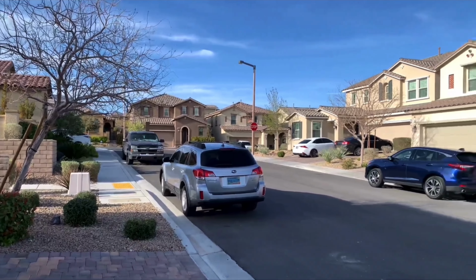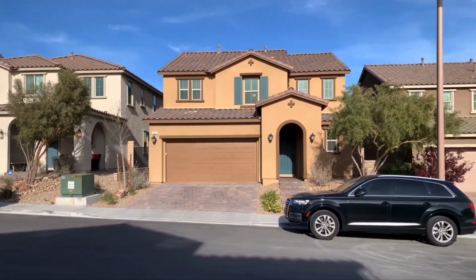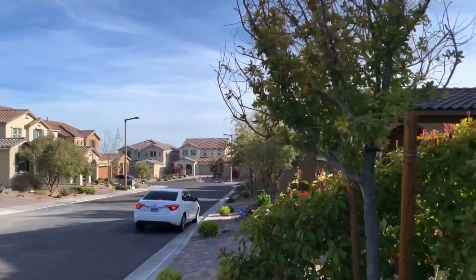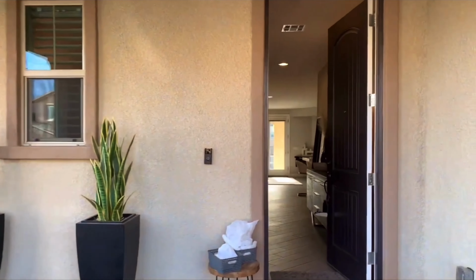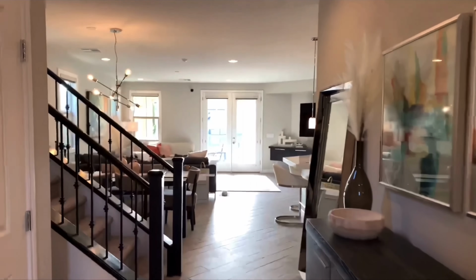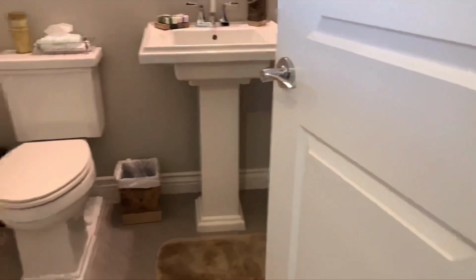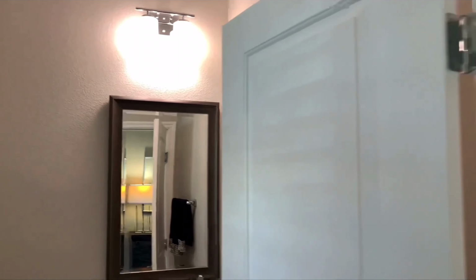Hey guys, good afternoon. Today we're here in West Summerlin in the community of Tavare. As we look around, this is Cabral Peak, a four-bedroom, four-bathroom with a loft, 2,876 square feet. Walking in, as soon as you walk in, to your left, you have your first bathroom. Half bath, very nicely kept. This is built in 2018.